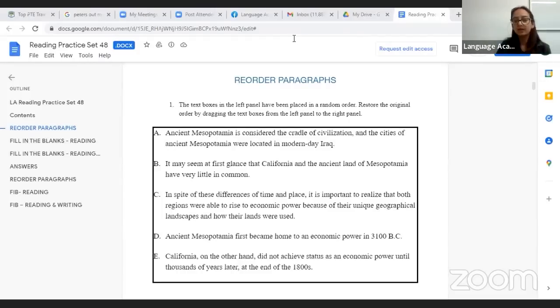Okay, let's first have a look at the hints that you should have noticed. Ancient Mesopotamia is considered the cradle of civilization, and the cities of ancient Mesopotamia were located. So here we are talking about this particular place. It may seem at first glance that California and the ancient land of Mesopotamia have very little in common. So here we are talking about both the things, and it's a very general statement, not giving any facts, just saying that these two places seem like they don't have anything much in common.